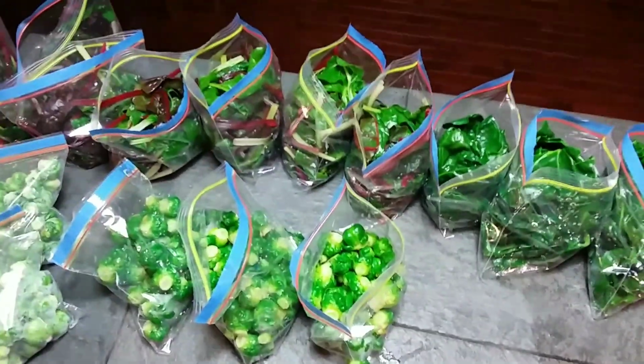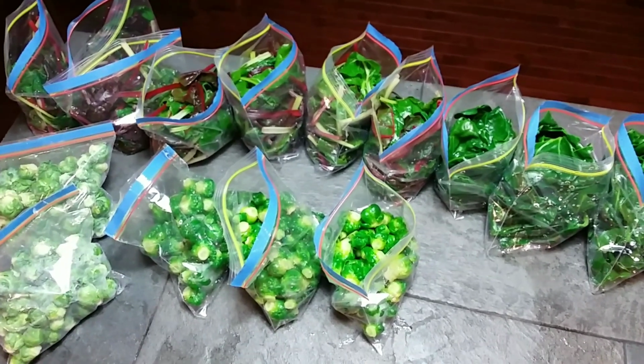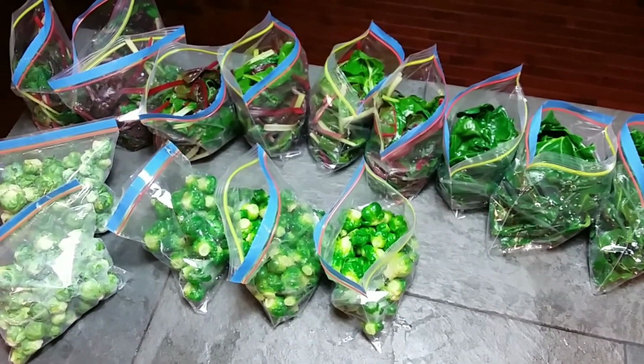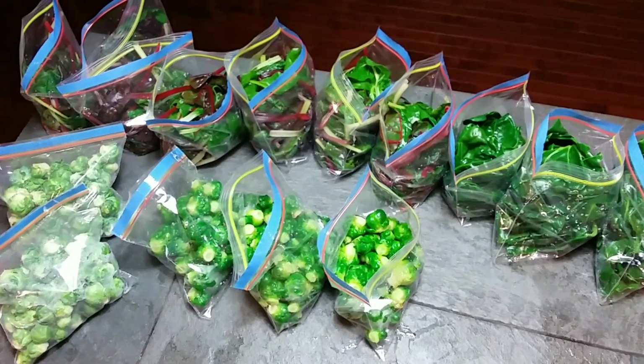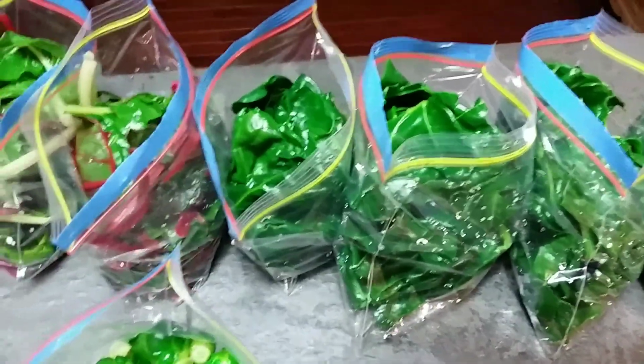Anyway, that's enough for now. I have a lot more to process, but I'm running out of time and I have some work to do, so that's it for today. By the way, I do recycle these bags.